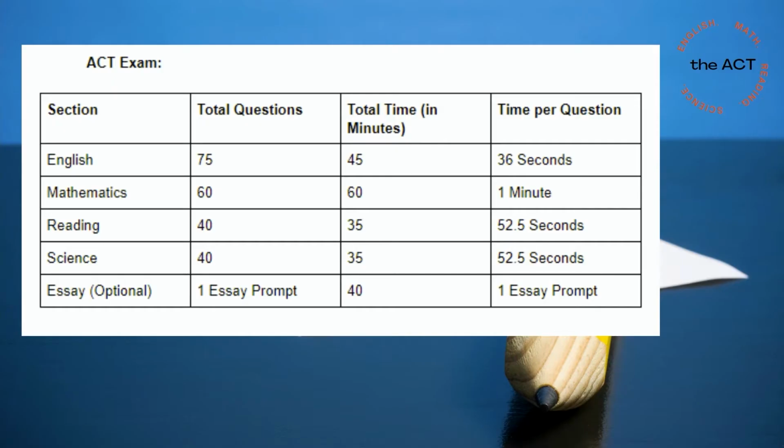There's also an essay option. Not a lot of people take that, but some schools still require it. So I would suggest that you look and see if any of your schools require that option. If you do take that part of the test, then it will be after the regular test is over.